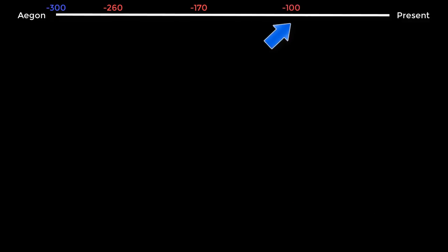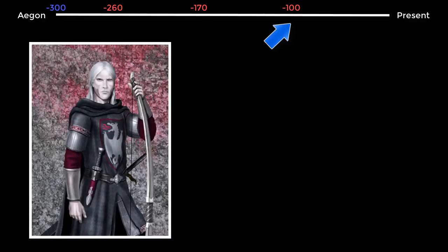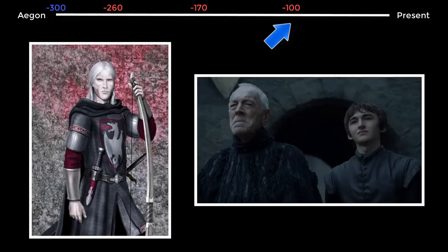Now let's skip forward another 80 years or so, and there's something called the Great Spring Sickness, basically a devastating plague that killed 40% of the people in King's Landing. Lord Brynden Rivers, who you probably know as the Three-Eyed Raven, was Hand of the King at the time. This is about 100 years prior to the present day, which gives you some color on just how old Bloodraven is.